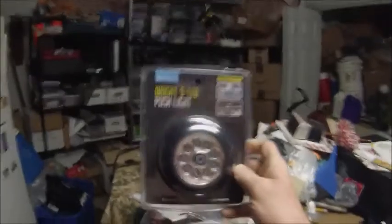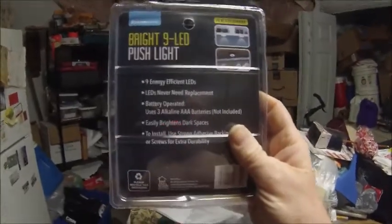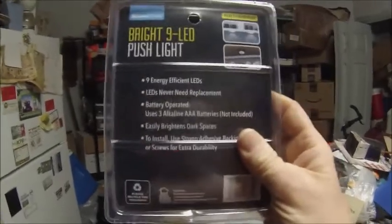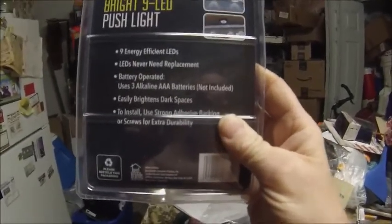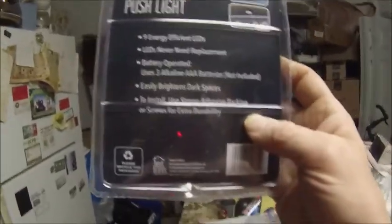So, I have one out and got these little lights and put it above each of my doors. Let me show you what it is before we begin. In my house, I have one of these lights that you push that goes into your pantry and lights up the pantry pretty well. I'm going to show you the backside. 9 emergency LEDs, LEDs never replaced. Battery operated. We use 3 alkaline AAA batteries, not included. Easy brightness dark spaces. To install, use a strong adhesive on the backing or screw extra for durability.